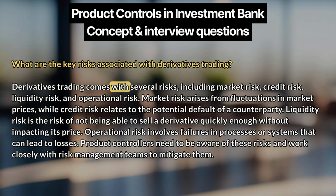What are the key risks associated with derivatives trading? Derivatives trading comes with several risks, including market risk, credit risk, liquidity risk, and operational risk. Market risk arises from fluctuations in market prices, while credit risk relates to the potential default of a counterparty. Liquidity risk is the risk of not being able to sell a derivative quickly enough without impacting its price. Operational risk involves failures in processes or systems that can lead to losses. Product controllers need to be aware of these risks and work closely with risk management teams to mitigate them.